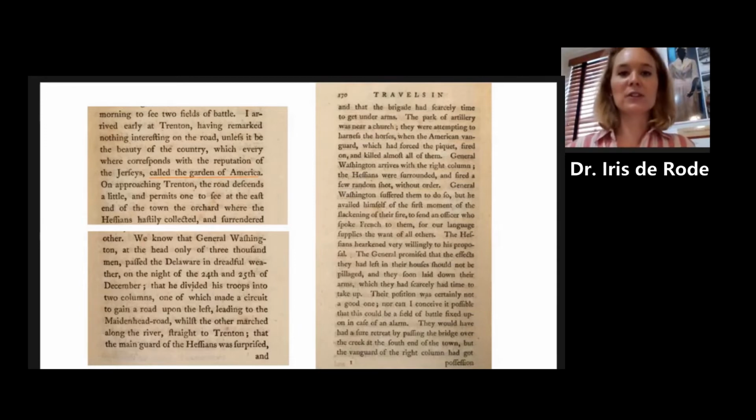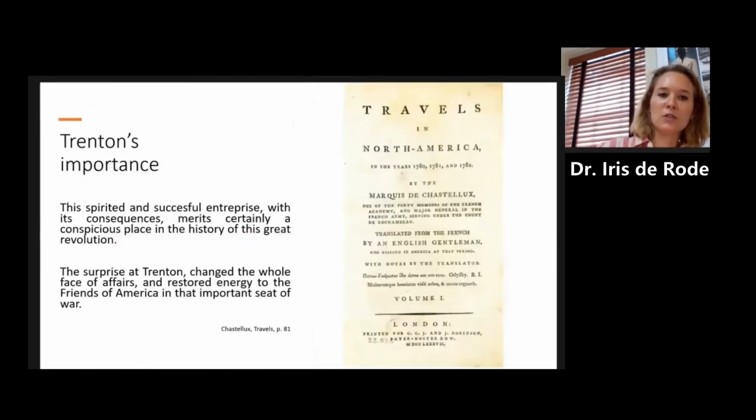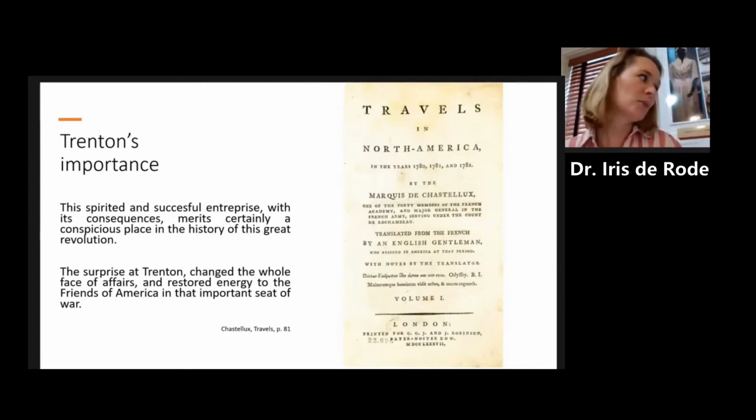And then, of course, he's describing how it all went, so I will not go through that again, but he's describing how the different parts were attacking. And what I think is especially interesting is that Chastellux would really consider this a very important battle. He said, of course, the spirit in a successful enterprise with its consequences merits certainly a conspicuous place in the history of this great revolution.